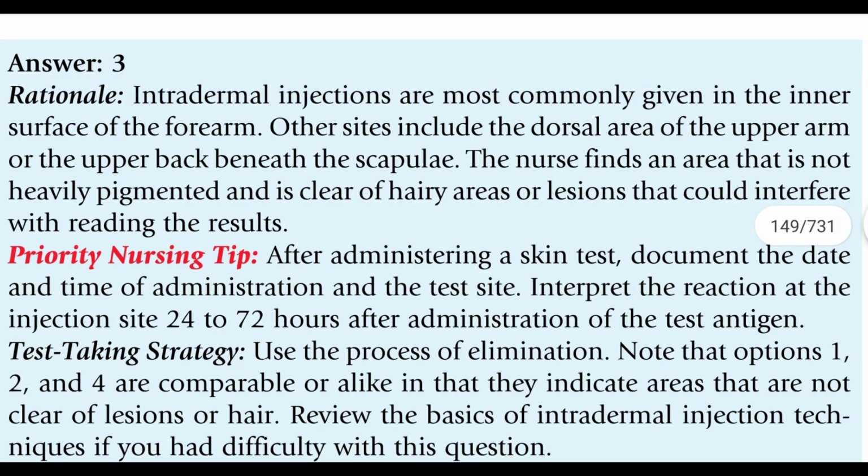Answer 3. Rationale. Intradermal injections are most commonly given in the inner surface of the forearm. Other sites include the dorsal area of the upper arm or the upper back beneath the scapulae. The nurse finds an area that is not heavily pigmented and is clear of hairy areas or lesions that could interfere with reading the results.